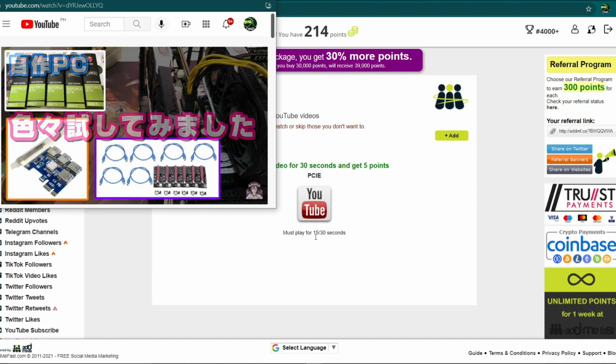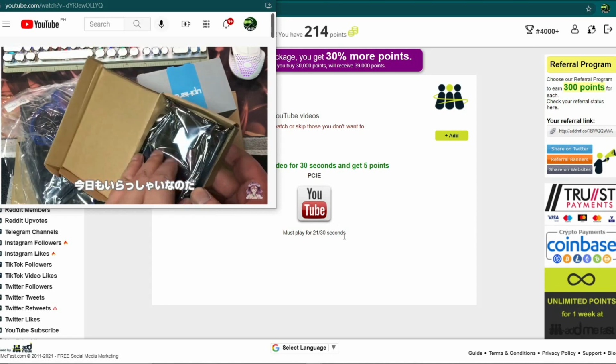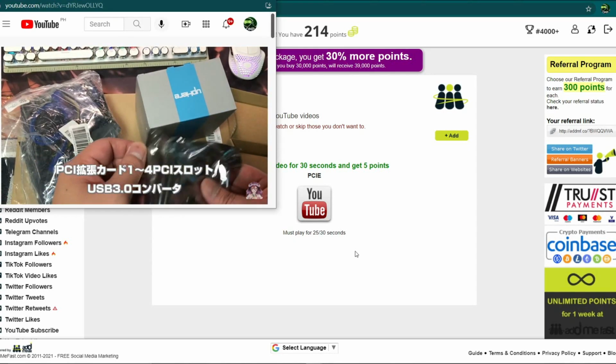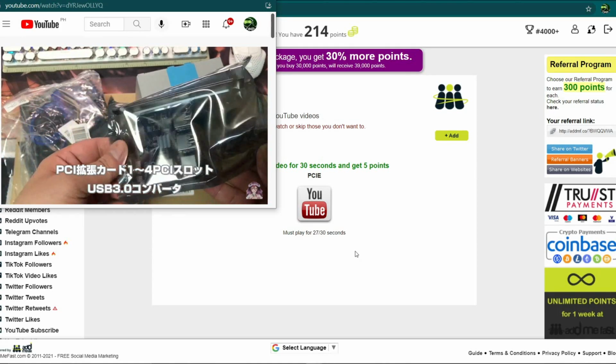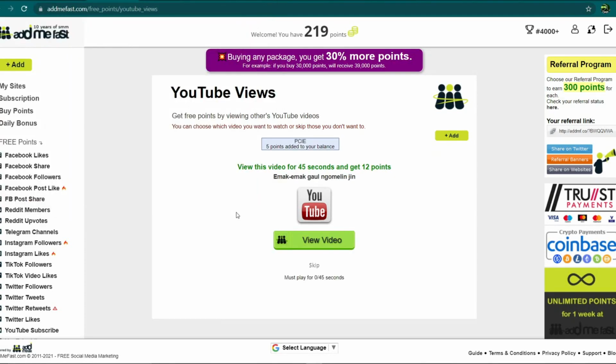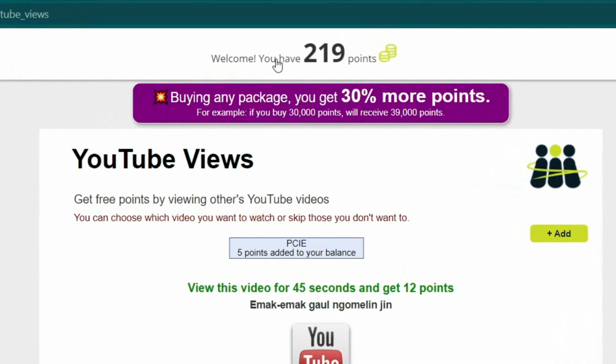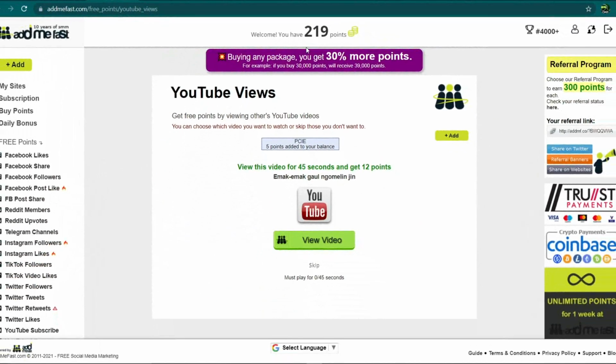All you have to do now is wait and run the video in the background. Your points will be updated as soon as you finish watching, and you will be able to see them grow. You now have this number of points indicated at the top. You can repeat the process as many times as you want to collect as many points as you want. All of the points you've earned by watching videos may now be exchanged for engagements on other social media sites, which is a critical component of making money online right now.